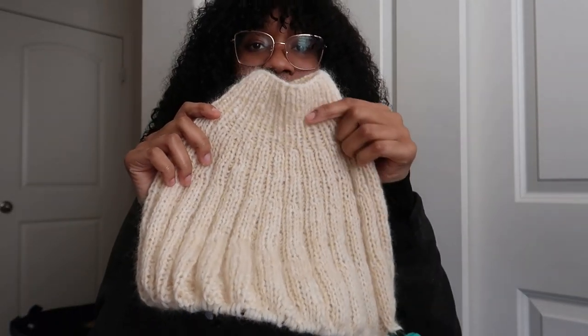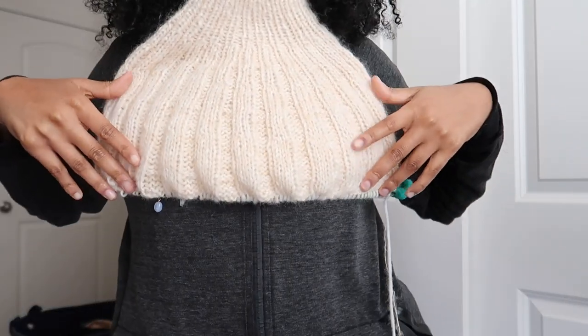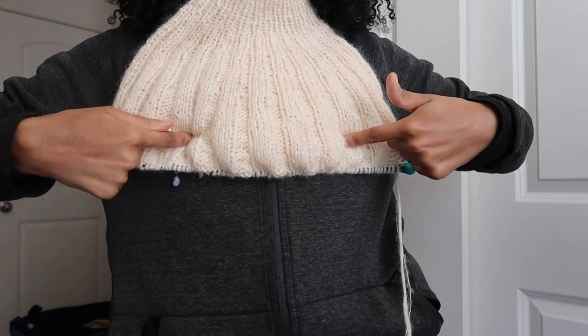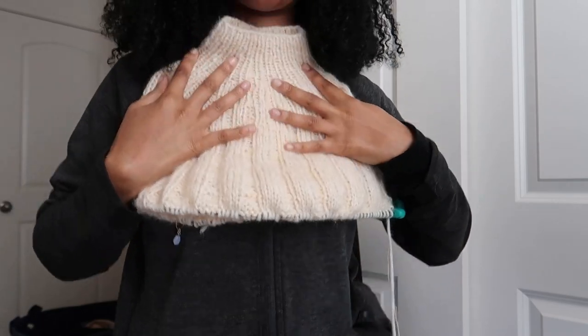It probably looks the same because the pattern is the same going down, but it is much longer. My boobs are right here and it is right over them, so that means I'm almost done with the yoke. After this part, I have 2 more centimeters to do, and then I will split for sleeves, which is so exciting because then I will just have plain stockinette and that is it. TV knit time.